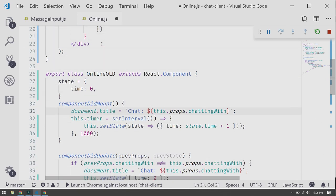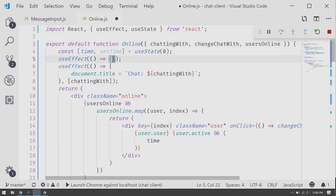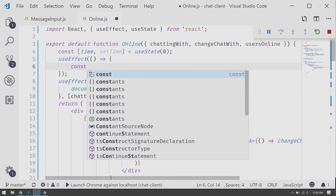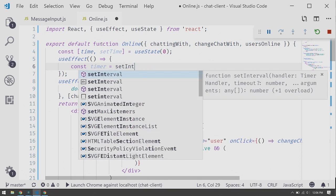When you mount the component, it has a side effect of setting the title and creating a timer. We want to have the same side effect that when we create the component and render it for the first time, we want to create a timer. So let's go ahead and do that. Fun thing about hooks is we can encapsulate all of the references to the timer variable inside of this hook. So const timer equals set interval, not immediate. We want interval. Interval, there we go.